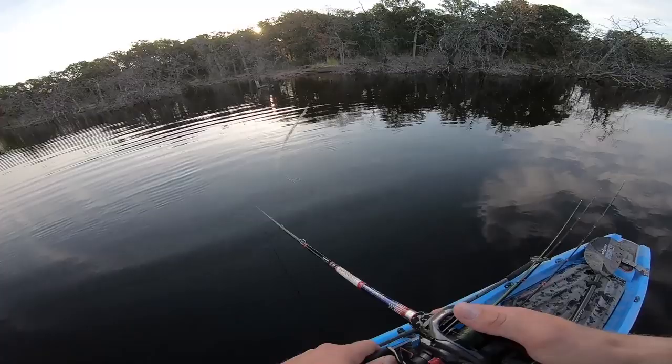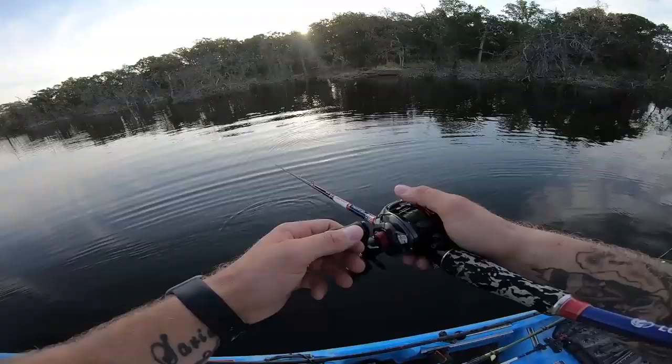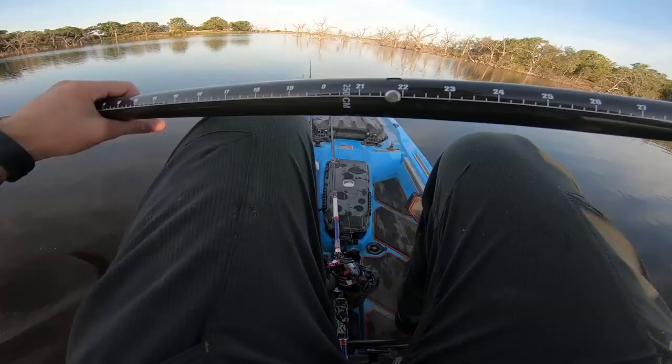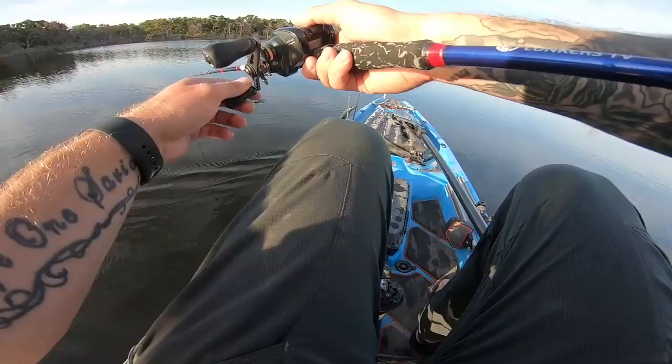Oh, there he is. Oh, he came off. That was a tiny, tiny one. Yeah, if I had a 7'3", my rod tip wouldn't hit the water, so I should be throwing it on that. Rackley's legitimately just sitting over a pile. I'm gonna bring out the Mini Recon now, start really seeing if we can get him to eat.